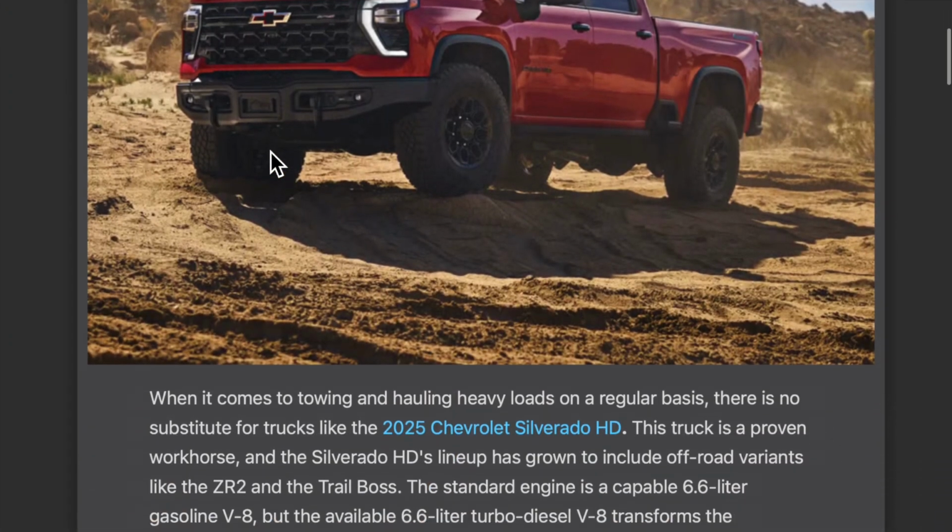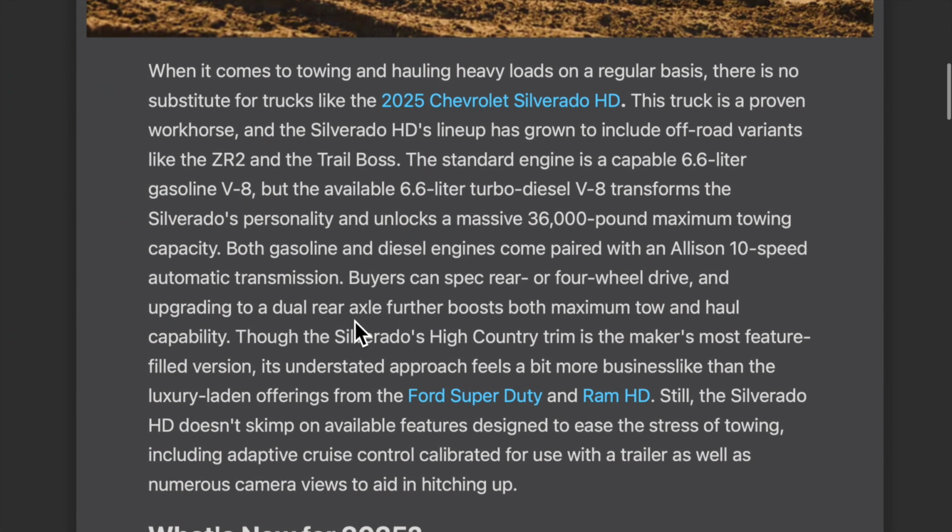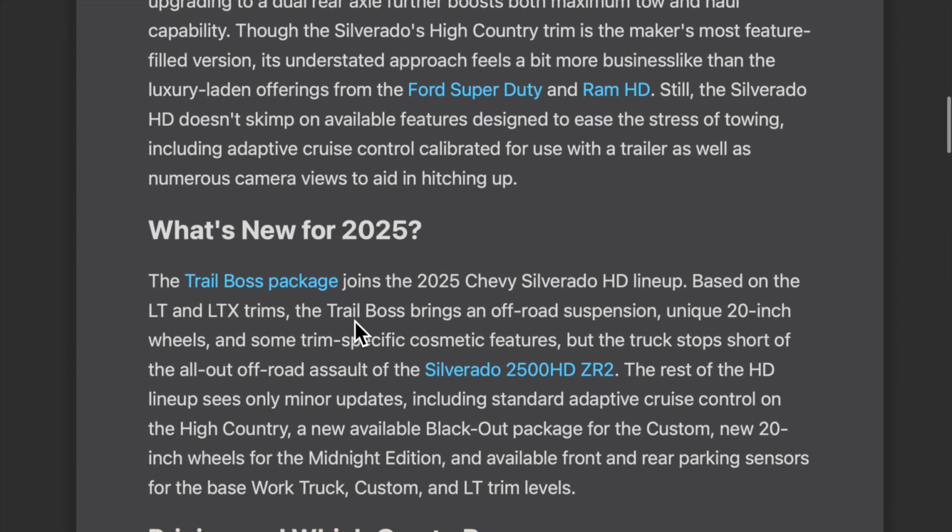But with that being said, let's go ahead and read what Car and Driver has released. And then we're going to build some trucks. And we're going to go over 2 new packages. You guys know about the Trail Boss, but there's another one that you may or may not know about. Now, this is going to be the intro for the article of Car and Driver. Be sure to pause it because I'm going to go right into what's new for 2025.